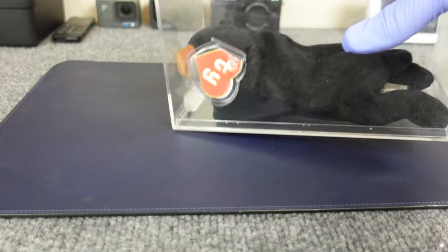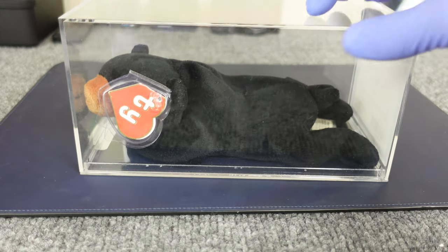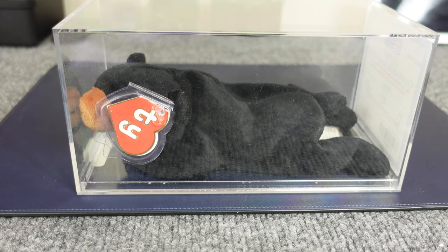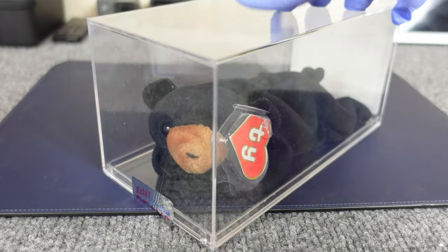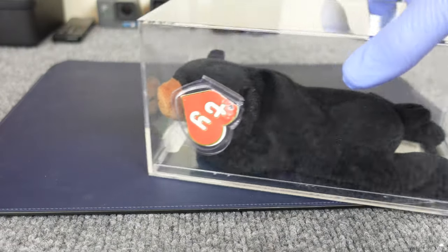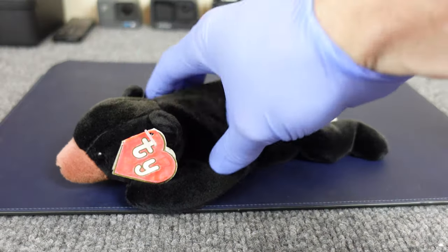Now the next one is Blackie. And Blackie is one of the first bears to be made that isn't a sit-up bear like the Princess Diana. He actually looks like an animalistic bear, and I also have him out of the case here.